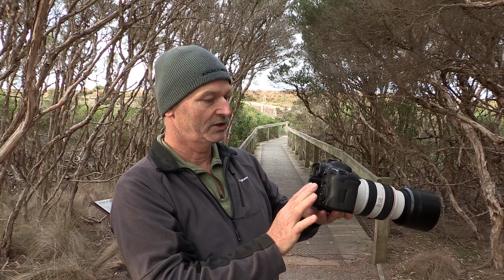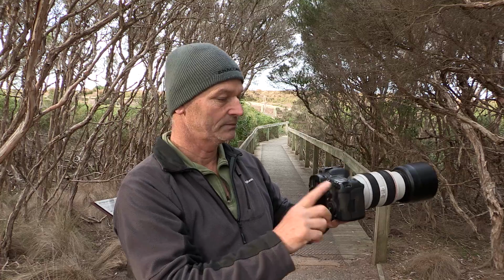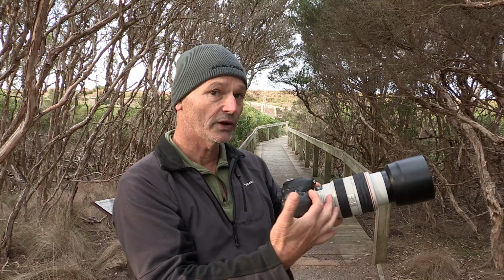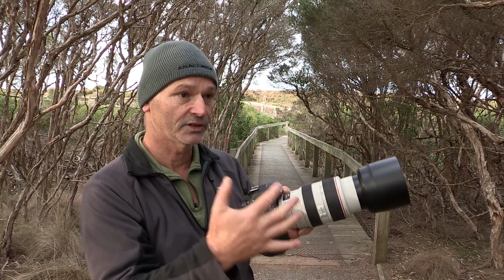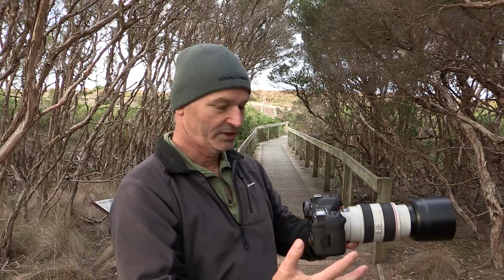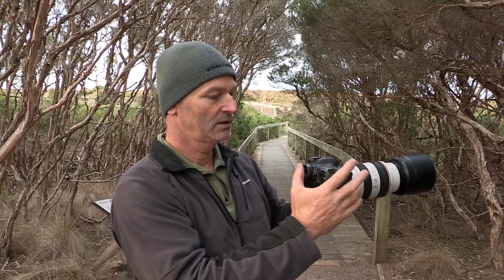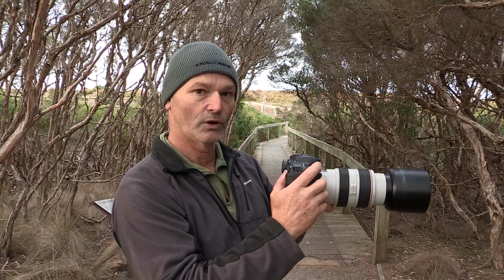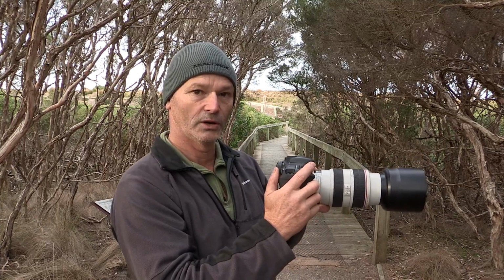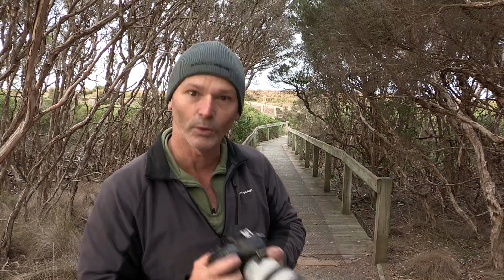But I assigned it to that little star button. Took it off the shutter button at the front, so the shutter just releases the shutter. That's all it does. And we now have two buttons at the back that I can go to with confidence. In the heat of the moment, I know I'm going to get focusing system started when I want it to.